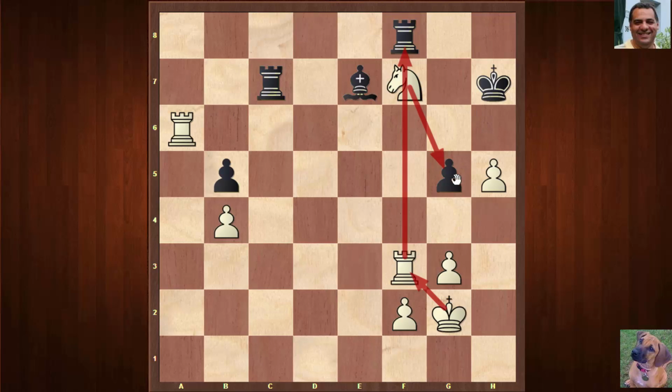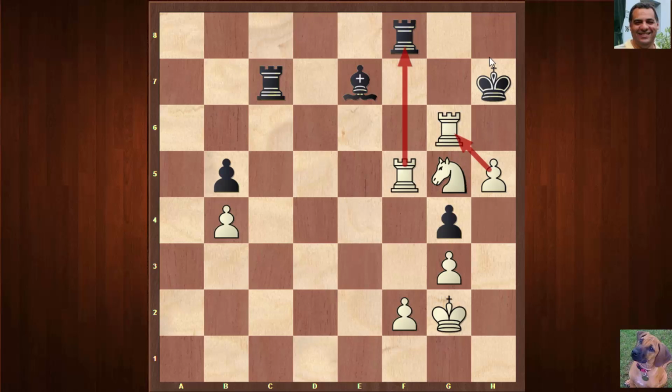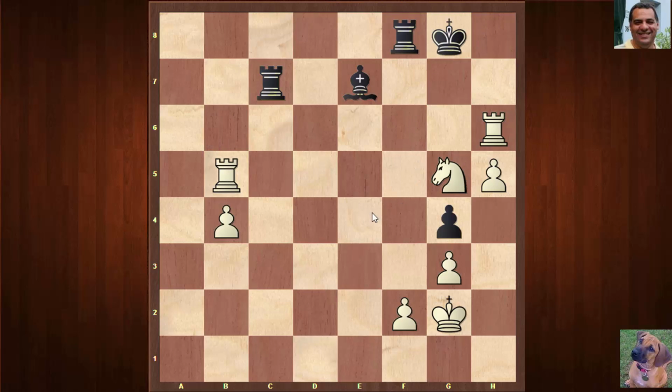What does black do here? Say g4. It's just relentless pressure here. Black can never use this pin really. This is just horrible. If king g7, we can even throw in rook g6 check to kick the king back. Then knight g5 is possible even, because the pawn's holding the rook. It's absolutely horrendous, this position. Black will be losing b5 in this line.